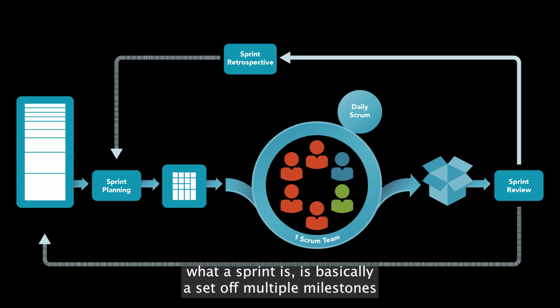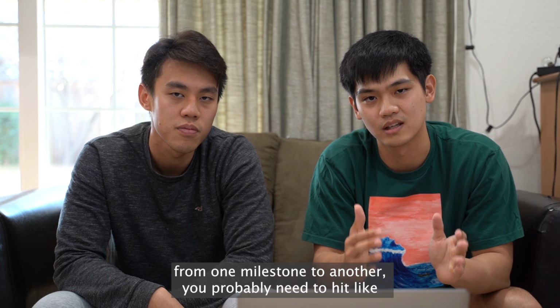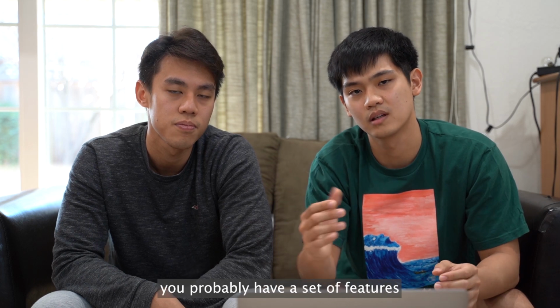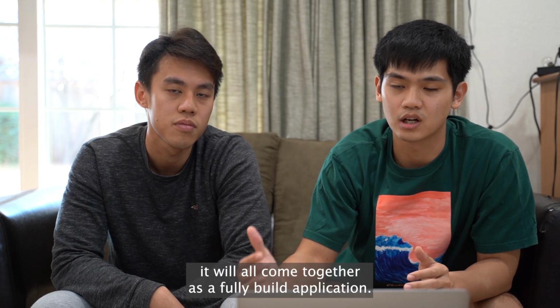So in this module, you'll learn a lot of frameworks, one of which is Sprint. A sprint is basically a set of multiple milestones. From one milestone to another, you'll need to hit a certain set of features to build. As you build more features, you'll hit a milestone, and by the end of each milestone, you have a set of features that has already been built, and at the end of it, it will all come together as a fully built application.